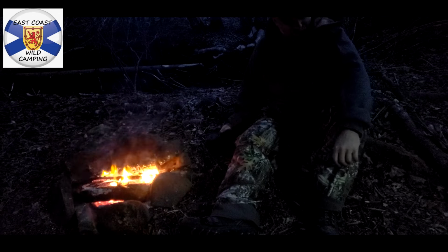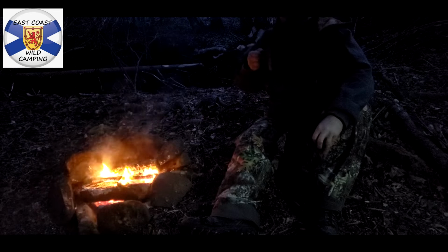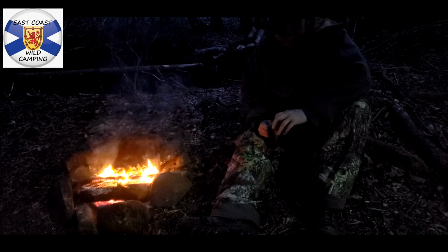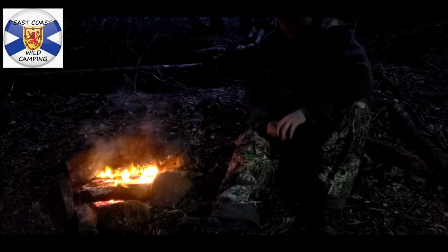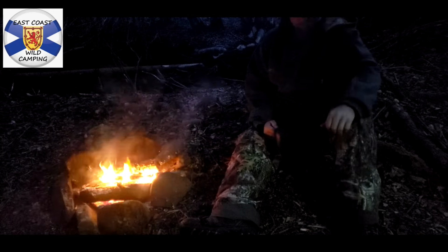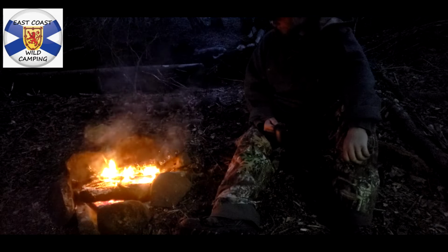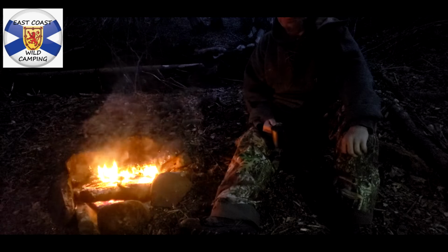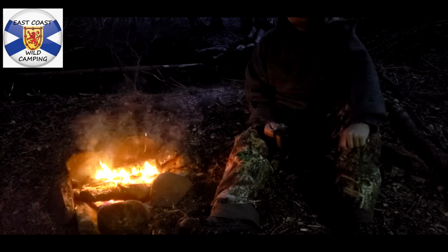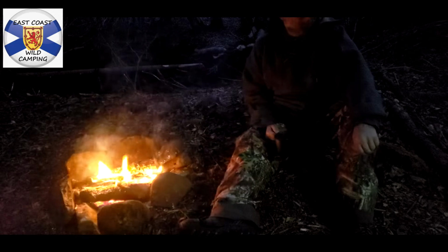Alright guys, I've been sitting here with a fire for a little while. Still babying my coffee. Good. See, I got the last little bit of wood on the fire. But overall, I've had a really good time out here today. Kind of sad to see the day ending, but it is what it is.